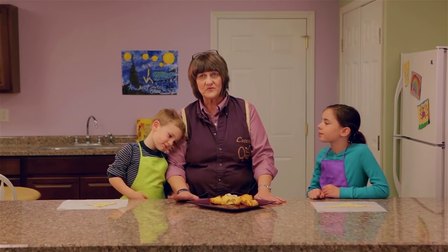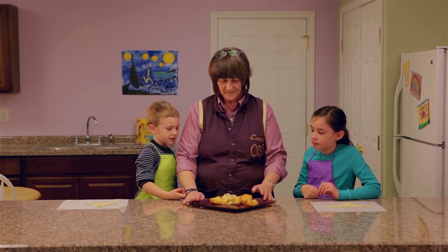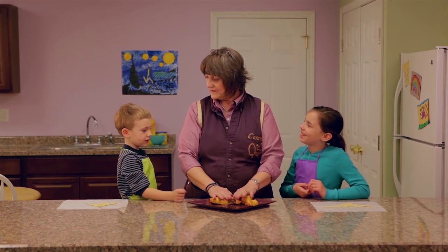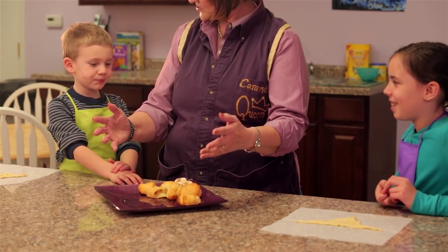This is called resurrection rolls. Can you see my resurrection rolls here? Uh-huh. This is a fun project at Easter. Is Jesus already inside them? Well, there was a marshmallow in there, and it's gone. Can we tell the story about it?